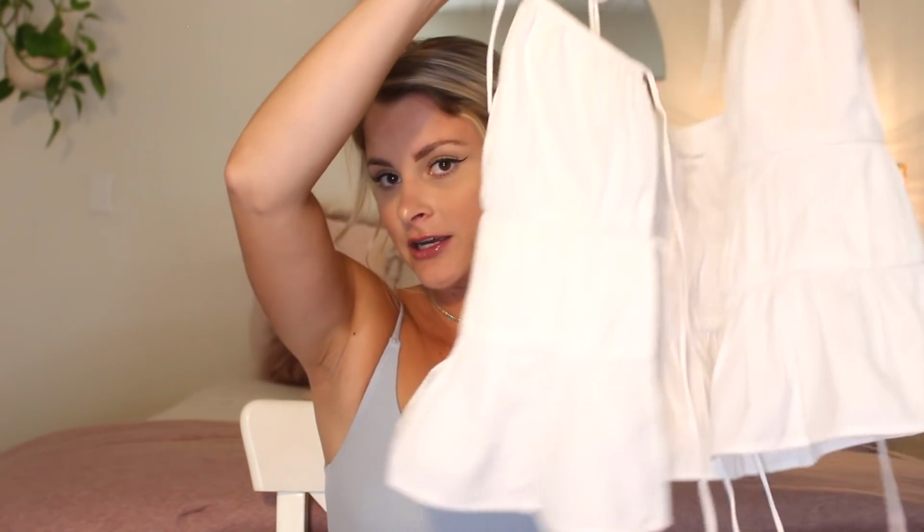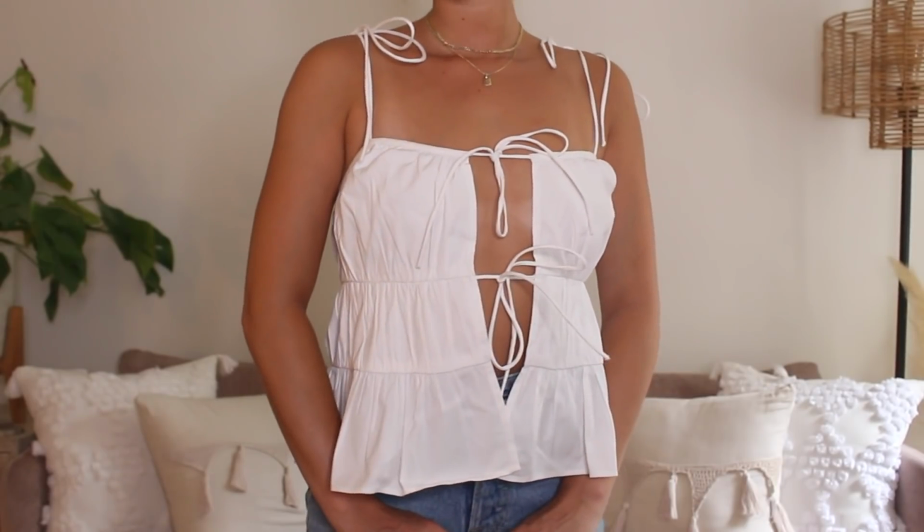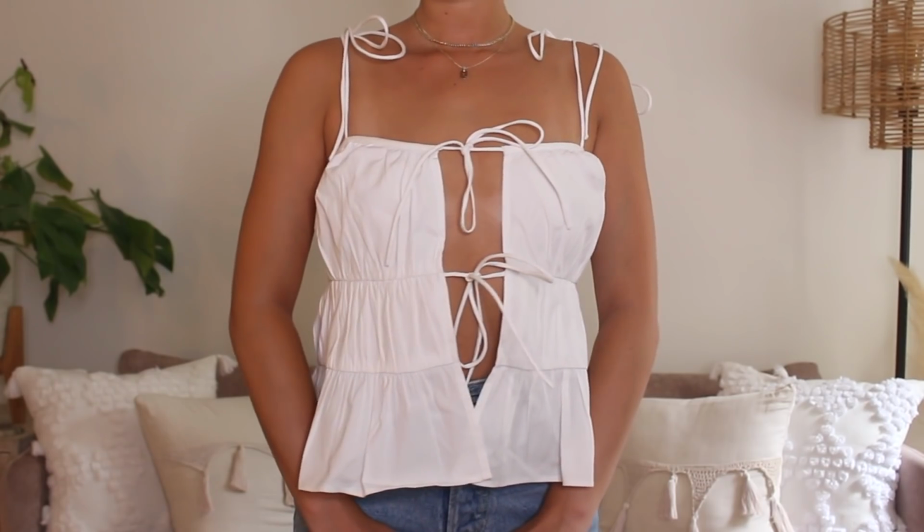So to start off the haul, I'm actually wearing this blue bodysuit that I got from Revolve. I think it's a really nice basic, and I've been loving this color lately. But yeah, I thought I'd wear it for the video. Next up is this top that I've actually been wearing a bunch. It's this little white kind of stringy top, but it ties in the front. Once again, you guys will probably see better in the try-on clip, but I think this is like the perfect summer top, and with a tan, I absolutely love this.